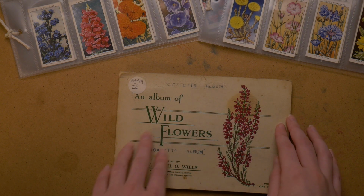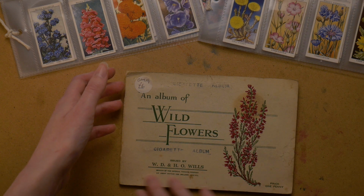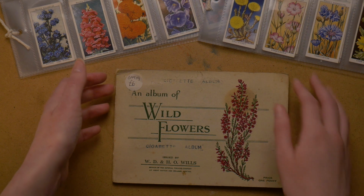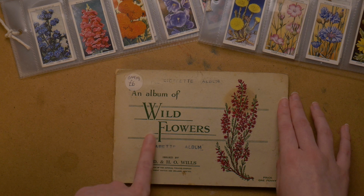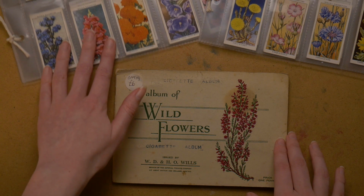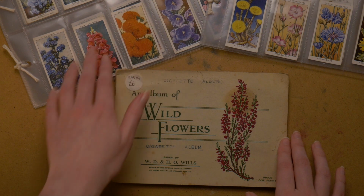But I should probably explain, for people who don't know, what these actually are. So, in the 20th century, different brands of cigarettes, when you bought your cigarette packets, they would also sometimes come with these basically collectible cards, and they would do different sets. So like this one is the Wildflowers set, and then this one is Garden Flowers, I think it is. So plants and flowers recommended to be planted in your garden.